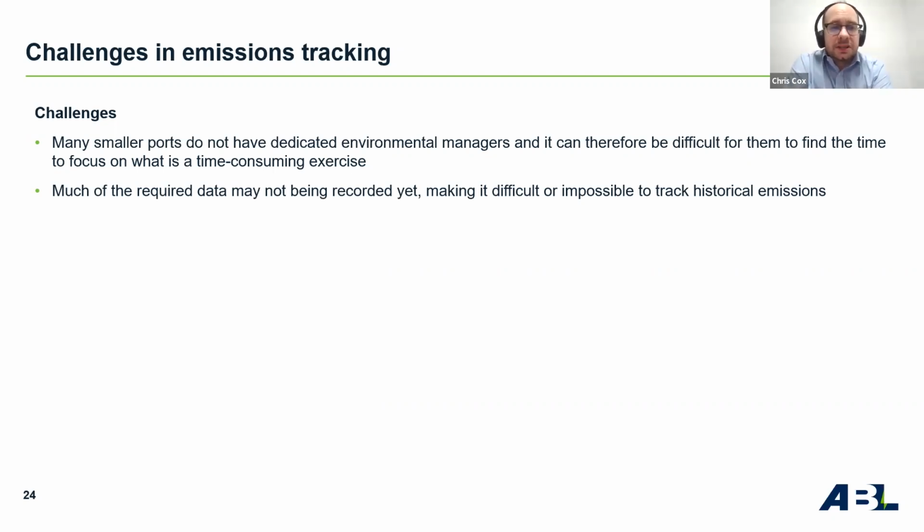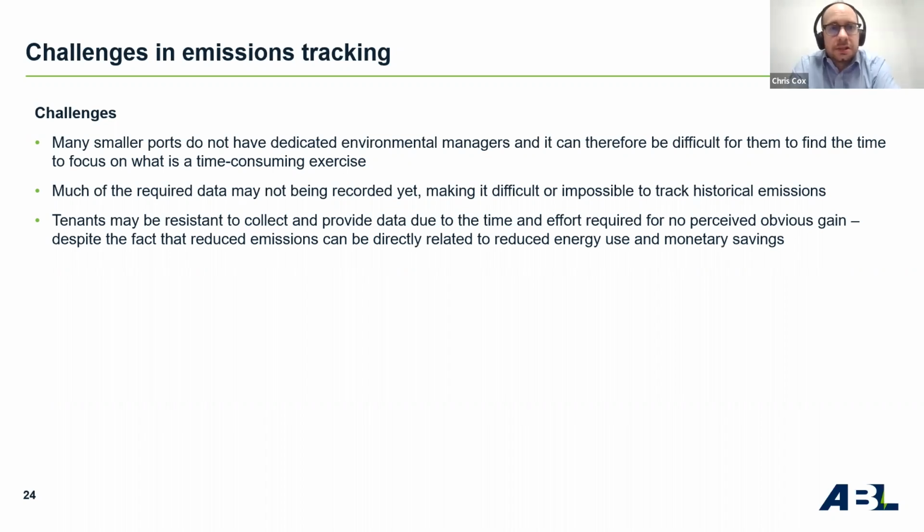And much of the required data might not be recorded yet. So obviously this makes it difficult, or even impossible, to track historical emissions, for example. Tenants of the port might be resistant to collect and provide that data to the port due to the time and effort constraints. They don't get an obvious gain out of it, despite the fact that over time, reducing their emissions could lead to reduced energy use and monetary savings. They don't see a short-term benefit to collecting that data.